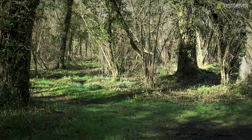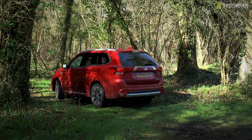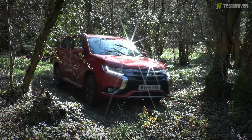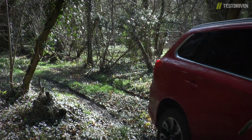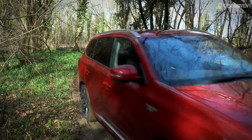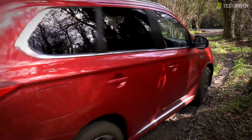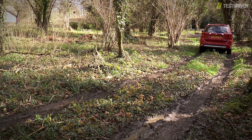What we like about the Outlander though is that it's a genuine 4x4 with 190mm of ground clearance and a useful wading ability. We didn't put ours through anything too taxing because, as standard, it wears distinctly road-biased tyres that clog up easily in the Hampshire clay, but with electric motors front and rear and a lock mode for more traction, with a decent set of tyres you might be surprised what it could do.